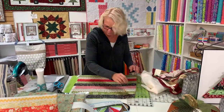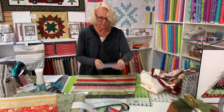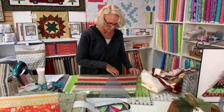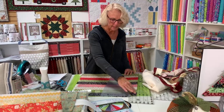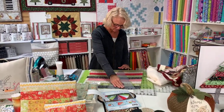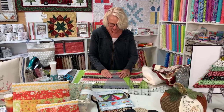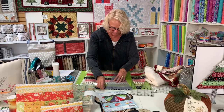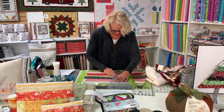Now your next strip, you're going to flip your template and go the other direction. So here the big side was down at the bottom and the small side was up on top. Now this big side is on the top and the small side is on the bottom. And now I'm going to come and trim this. And you're going to do this all the way along until you get 16 strips.